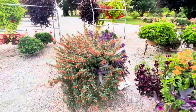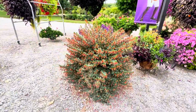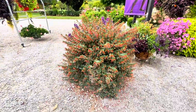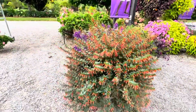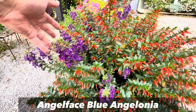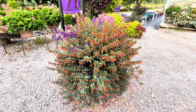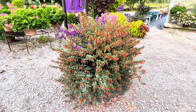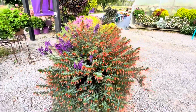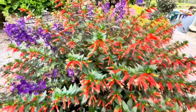This container has been absolutely incredible. So this one is one Vermillionaire Firecracker Cuphea. Absolutely amazing how big that thing has gotten. We had put it in with Angel Face Angelonia, the blue, and they are just keeping up with each other just fantastically. I just can't believe how big one Cuphea has gotten in there. I expect that from the Angelonia, but I don't usually see the Cuphea getting this big, and it's been a nonstop bloomer. Hummingbirds love it, completely love it.